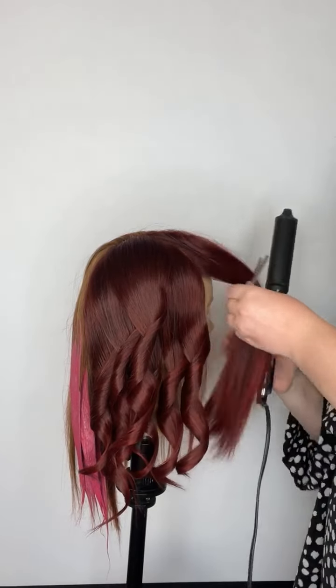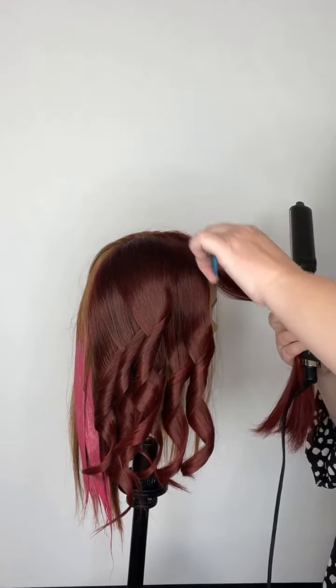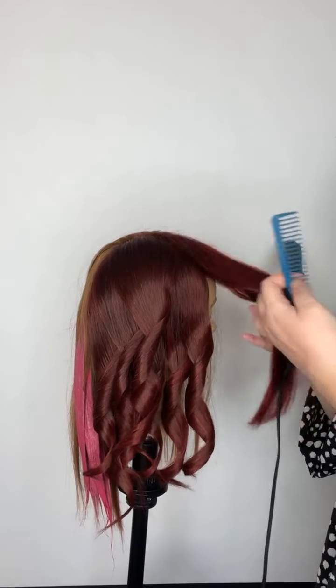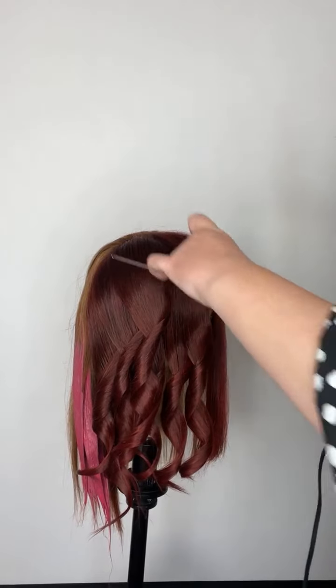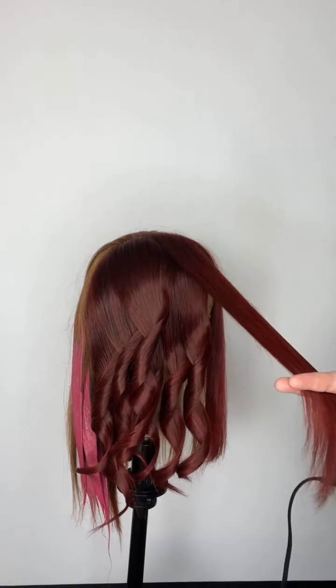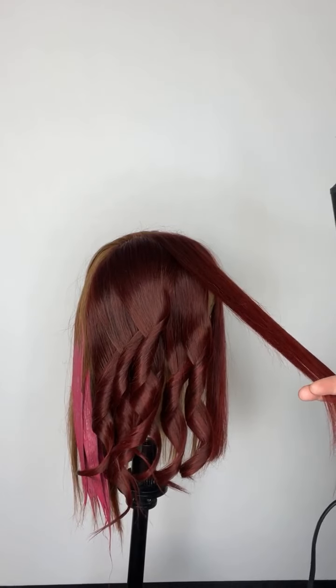All right. So I've got like 2 more sections here. For me, these don't have to be exactly perfect. I do want a little bit of an organic kind of feel.